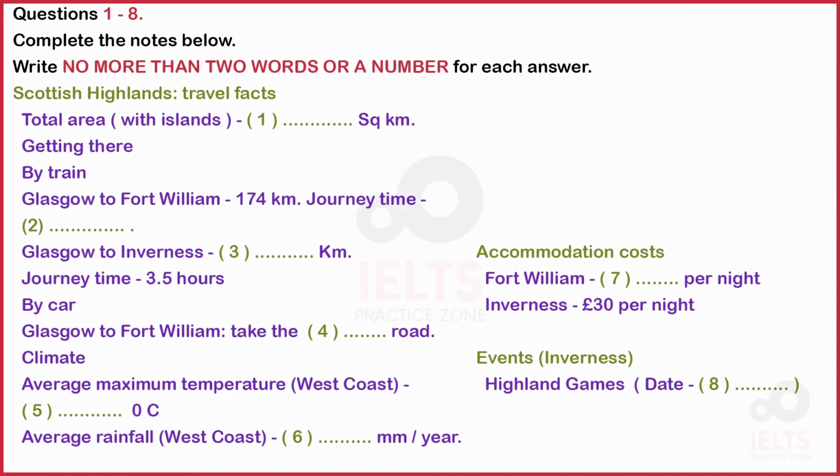The test is in 4 parts, Part 1, Part 2, Part 3, and Part 4. Now look at Part 1. Part 1. IELTS practice. Questions 1 to 8.